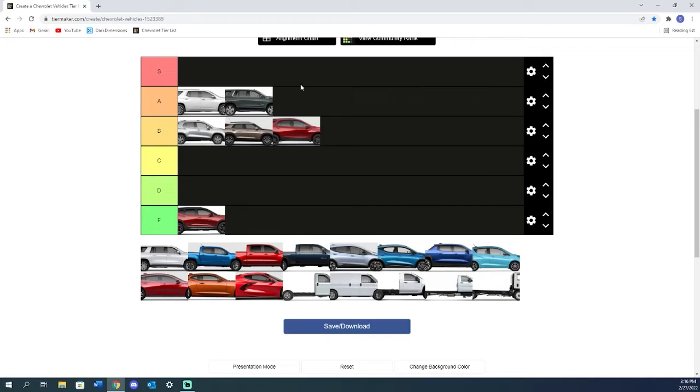Can we get sidetracked for a second? What's an SUV mean? Sport utility vehicle. Okay. So pretend like I know what that means. We've only done SUVs so far. Okay.